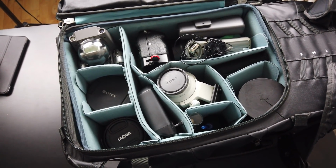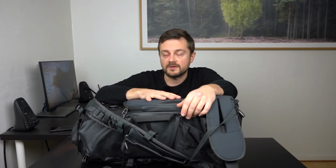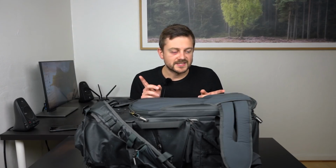This of course comes with the caveat that it becomes very heavy, especially when I put my night photography lenses into the backpack. Very heavy. That is the flip side of having a big backpack, and it's something you need to take into consideration from a practical point of view if you go out and do travel landscape photography. But let's look at the backpack itself.